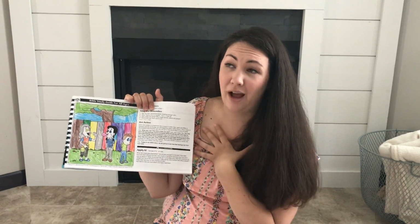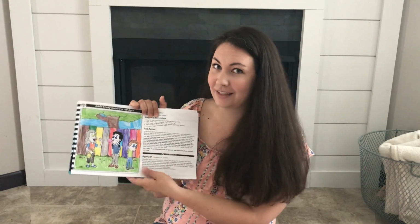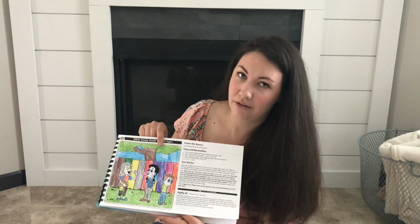Those kinds of things really helped my girls apply the Bible to their actual life, because it's stuff that happens in real life. That happens with kids. Kids get left out, and so that was really good. And of course my kids loved the little pictures.